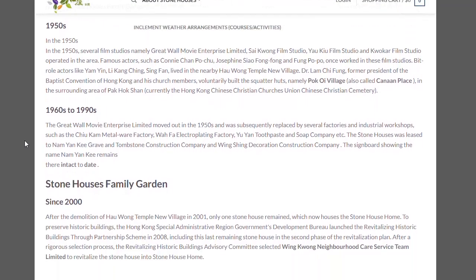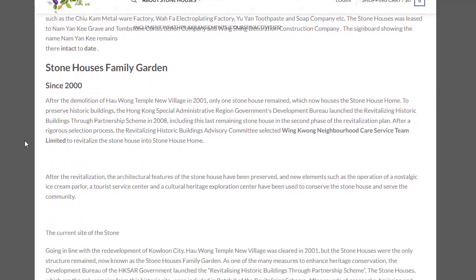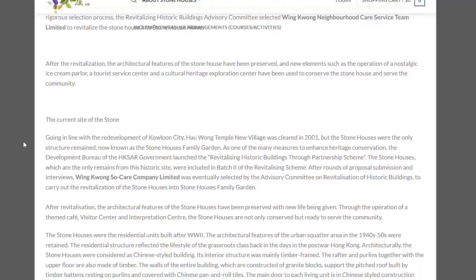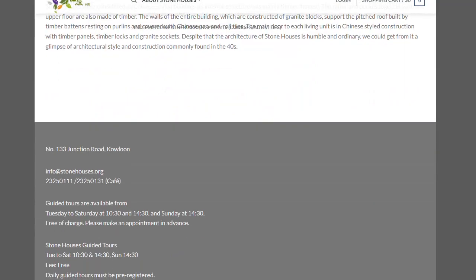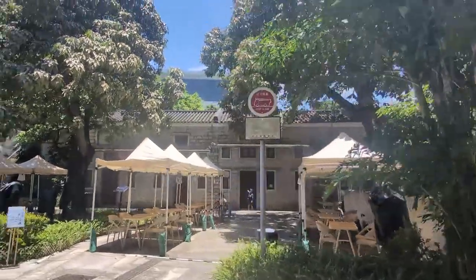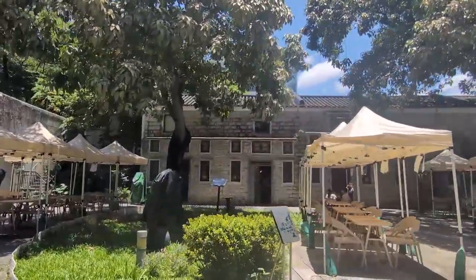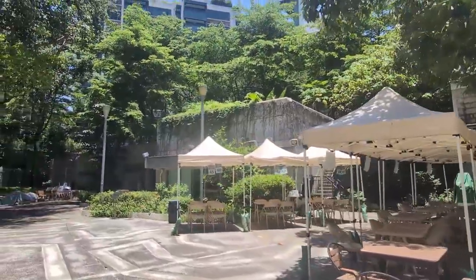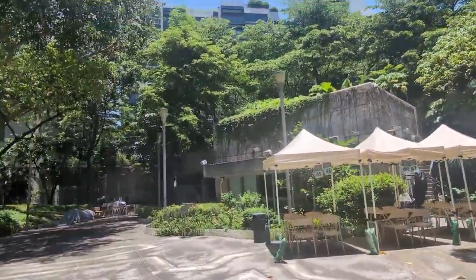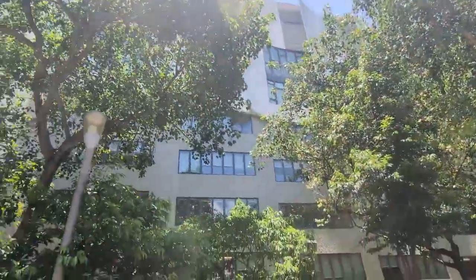The site was once part of the Howong Temple New Village, a post-war settlement cleared in 2001. The remaining stone houses, built in the 1940s from granite, are a rare example of low-rise colonial-era dwellings. Under Hong Kong's revitalizing historic buildings through partnership scheme, the site was transformed into a community hub and heritage attraction. The stone houses are classified as Grade 3 historic buildings, meaning they hold regional, architectural, and cultural value.